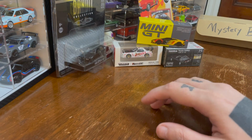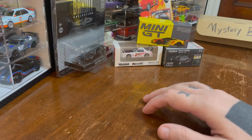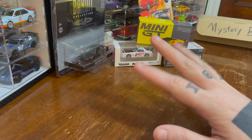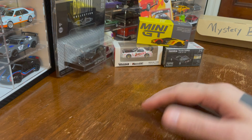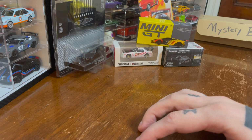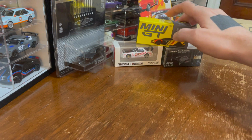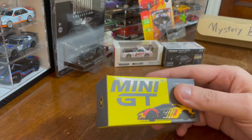Hello. Today we're going to open some tiny little cars and look at them, and we're going to see if they make us happy and fill that hole that's inside of all of us. And the first tiny little car that we're going to look at, it's going to be this MiniGT because it's very brightly colored.